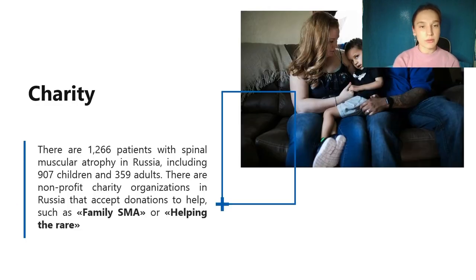There are 1,266 patients with SMA in Russia, and 80% of all patients are currently being treated with various medications. As we already know, the treatment costs an arm and a leg, so there are non-profit charity organizations in Russia that accept donations to help, such as Family SMA or Helping the Rare.